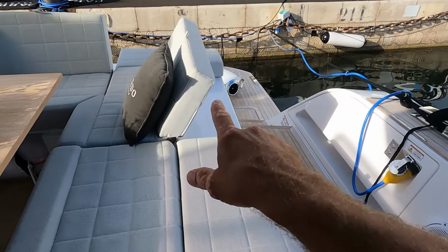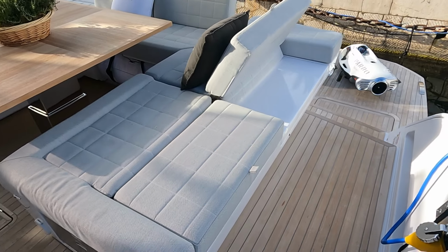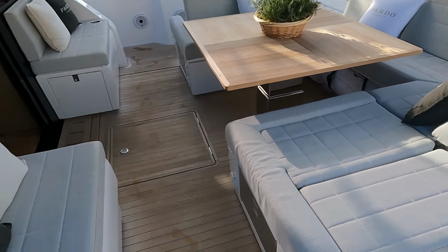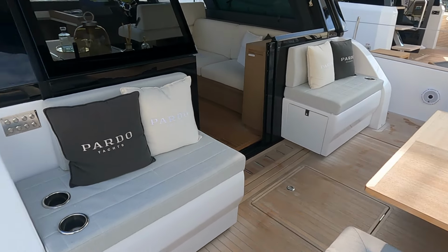Flat or rocked up, and you have multiple angles to kick it up at. So to each their own, however you would like to relax out here. And look at this, these with the integrated cup holders, I think is a great add-on.